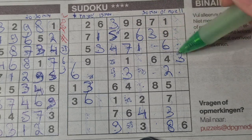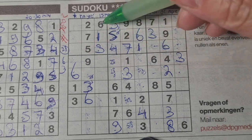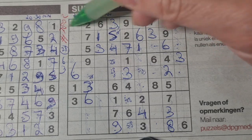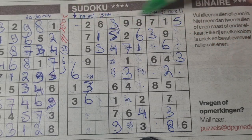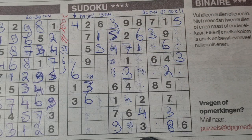I need a 5. 5 in this row, 5 in the second row. So in the first row, the only place left for the 5 should be there. 1 box left in this first row for the 4, which is missing.